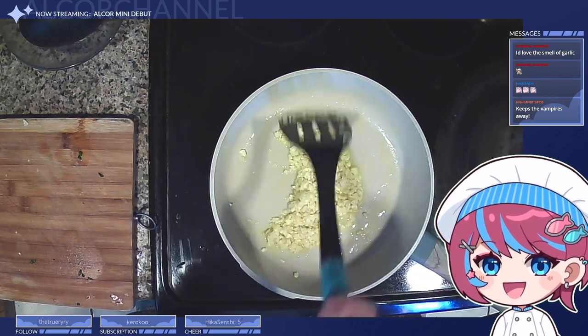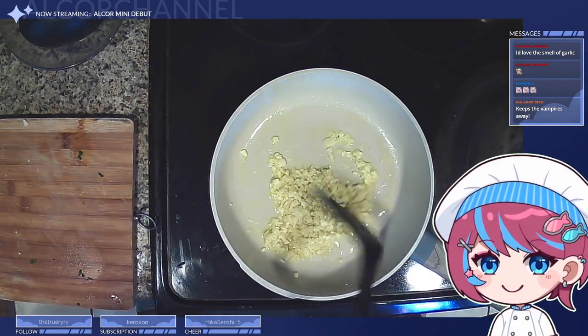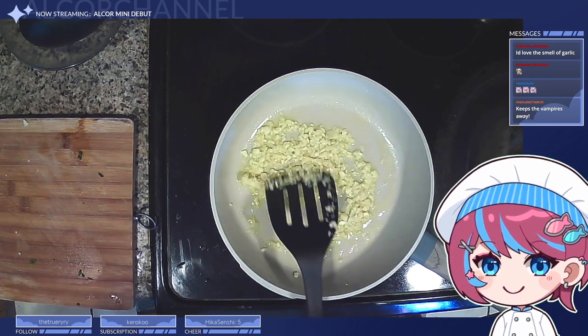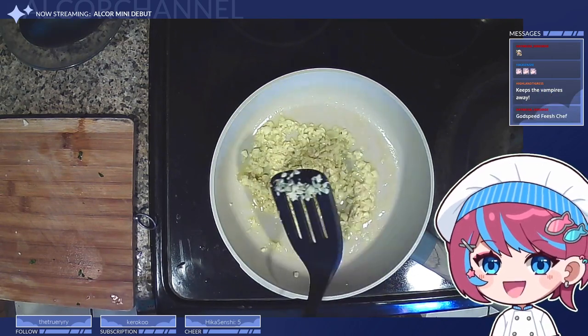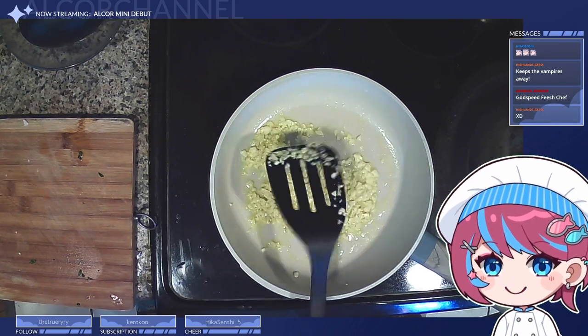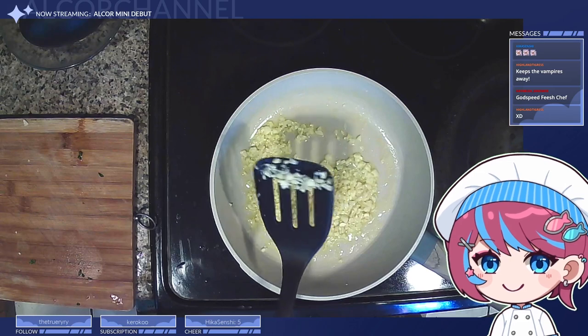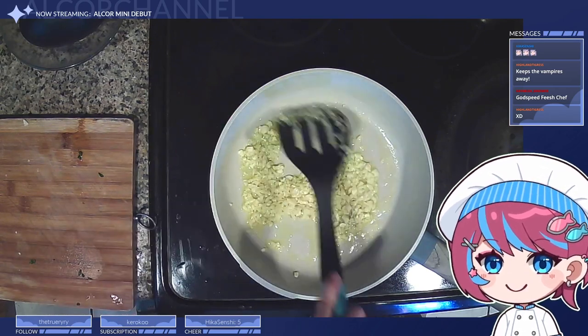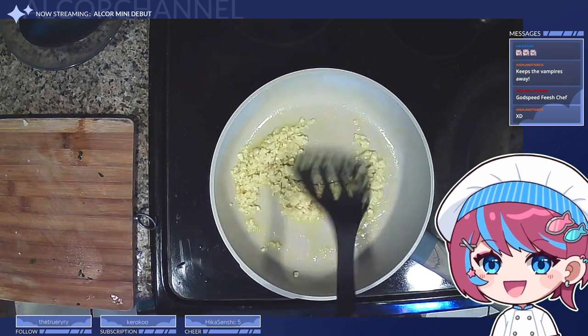Oh, now it's starting. Also, this is a new spatula. I have never used it before. Oops. It's a KitchenAid one. It's pretty nice, but it is also pretty big, compared to the side of my hand. I'm used to a slightly smaller one.